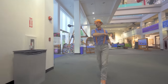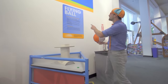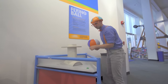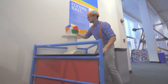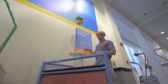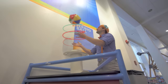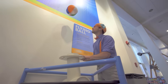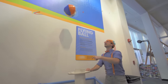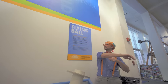This place is so cool. Hey, what's this? This is a beach ball. What's it doing here? Flying ball. Feel the power of air in motion. Huh, interesting. Let's push this. Whoa! I wonder what happens when I plug this hole that's shooting up all the air. Whoa, did you see that? All right, now I wonder what happens when I move it. Whoa! Oh, look, the ball's way over there. All right. Ready? Boom! Yeah!